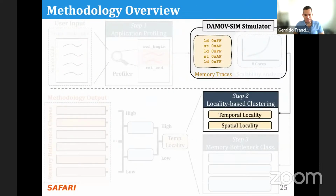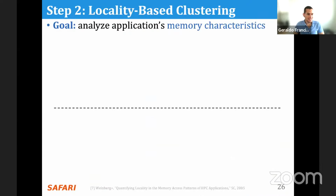Let's now look at the second step. In step 2, we aim to analyze the application memory characteristics such as locality, so we can understand how it affects the components of the memory system, for example, cache behavior or prefetching. To this end, we evaluate 2 key metrics. We first evaluate spatial locality of the application.